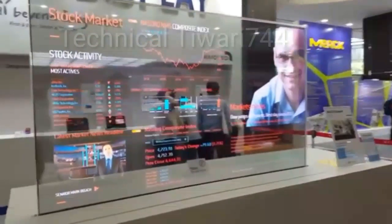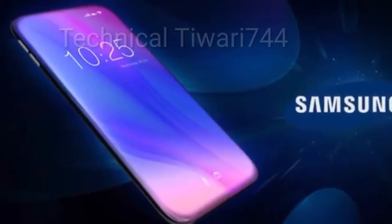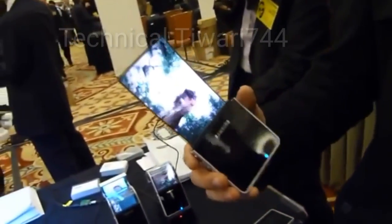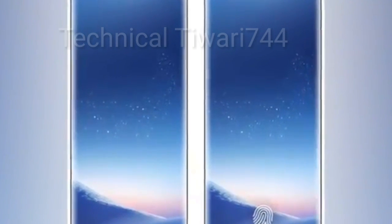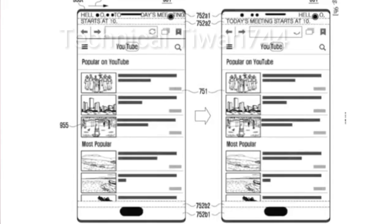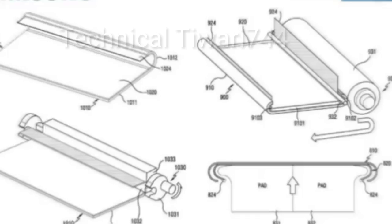Samsung actually has been working on projects that sound insane at first, but they're quite possible. I generally don't make videos about leaks and renders and stuff like that, but this is just too good to pass. Most of the things that I say in this video are factual and they're not some weird sci-fi stuff.